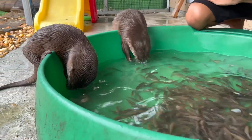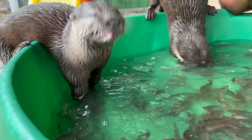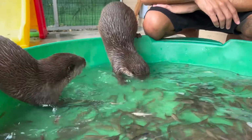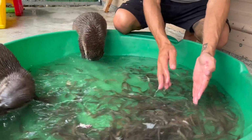Callie's eating them. Or Callie's just chewing them and throwing them back in. I'm not too sure. What do you guys think Callie's doing? Eating them or chewing them? Their head's in the water. They're both like checking it all out. There's so many fish. They're like in here, hiding though. From them. Fat head minnows inside of here.